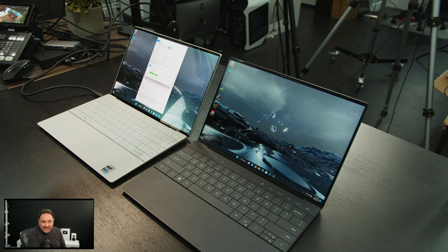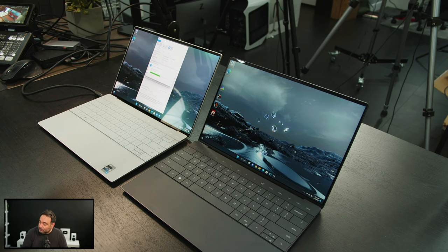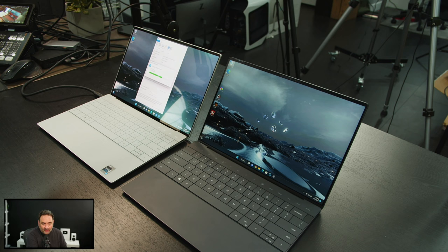Do you think the U-Series processor would have made more sense? In some ways, it does. I think it'll use less power and generate less heat. I do have the U-Series based XPS 13 9315 here as well. Maybe the U-Series might have been a good idea. Maybe an option to add that, but again, they'd cannibalize their XPS 13 series as opposed to the Plus. So I don't know. That's a good question. Maybe we'd do better on the thermals. That would be a pretty interesting thing, right? So maybe that might be the way to go.